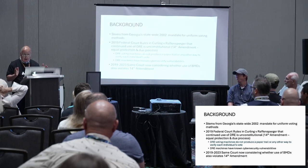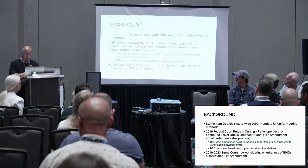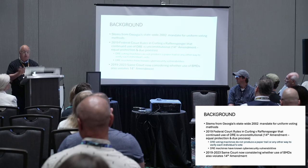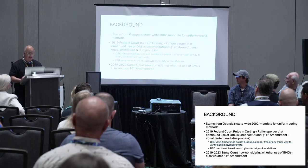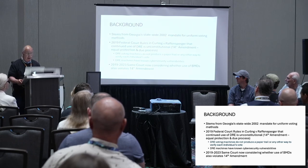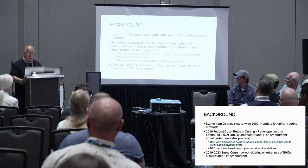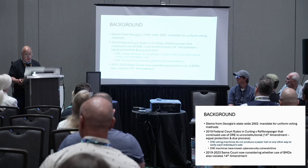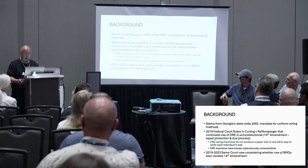In 2019, the federal court agreed that the DREs in use in Georgia are unconstitutional, and Georgia was required to scrap them and procure a new voting system. They did, and they chose the Dominion ImageCast X ballot marking device. The Curling lawsuit was then amended to ask the court to rule those machines as unconstitutional as well. And that lawsuit is still ongoing.